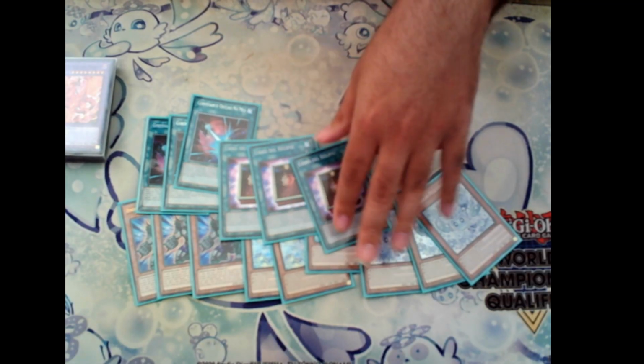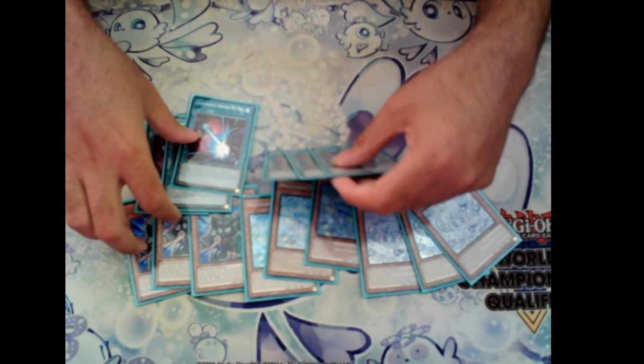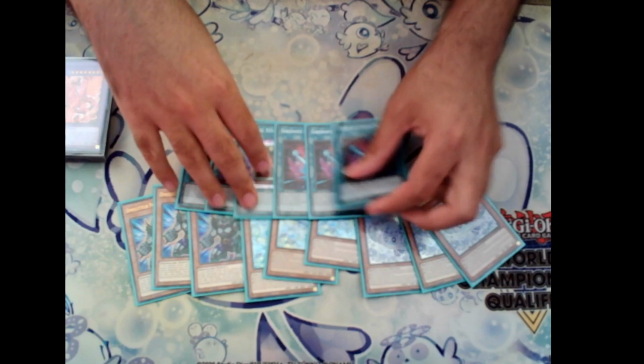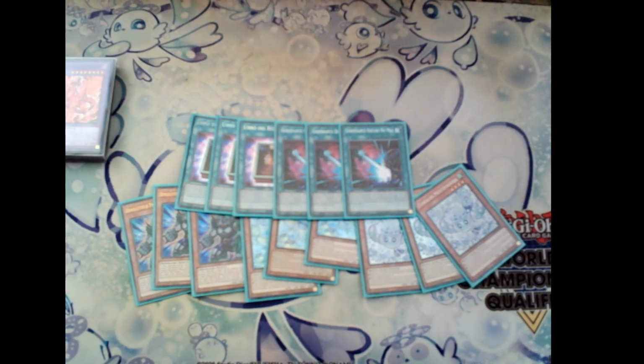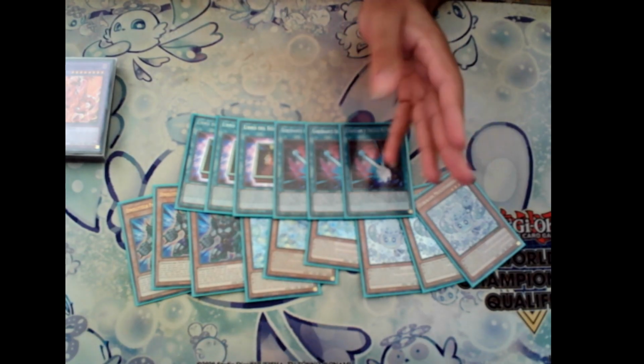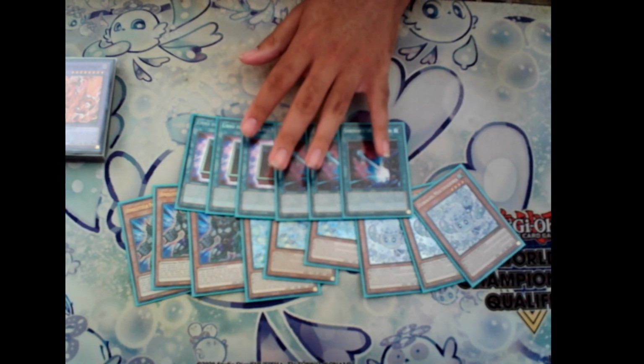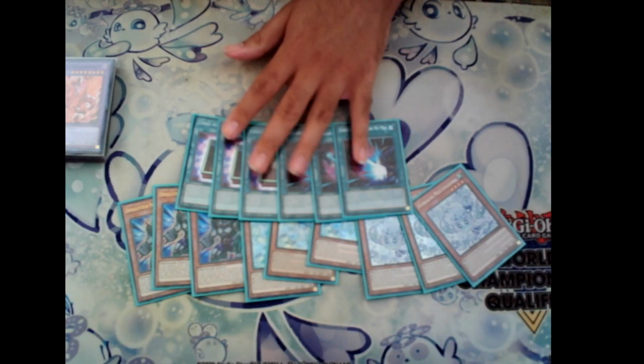Another reason for this card in my side deck, and this goes to the reason for Dark Ruler No More, is that this deck has a rough time against Baguscal, the Terribly Tired Tapir. So I wanted very good outs to it that do not involve my main deck. So that was the main reason for these 6.